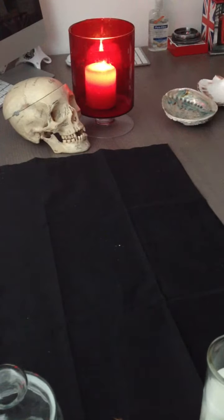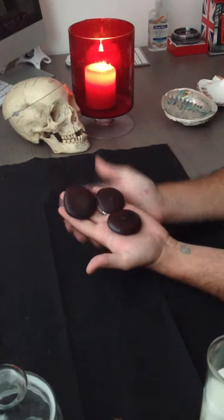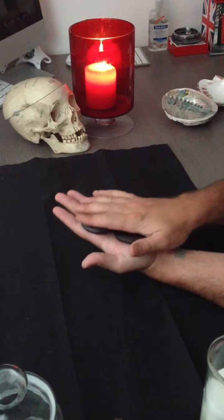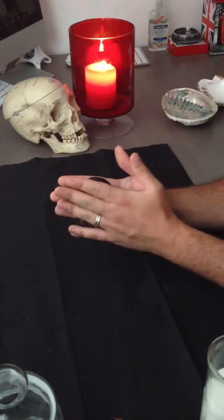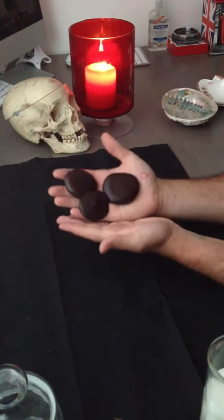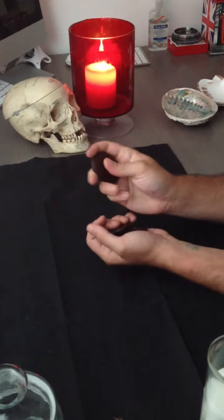I also got in the shell shop 3 sea harps. Now I've seen these on other people's videos and I've never worked with them or used them before. But when I saw them, they were 50p each, so it was £1.50 for these. But I thought I would get some and see how they are.